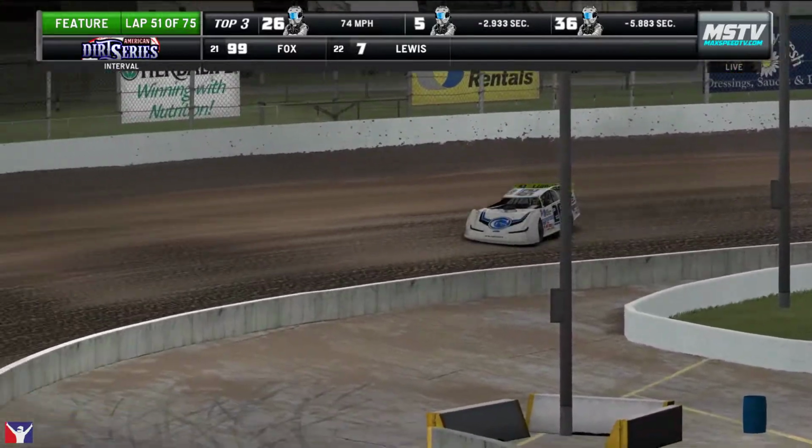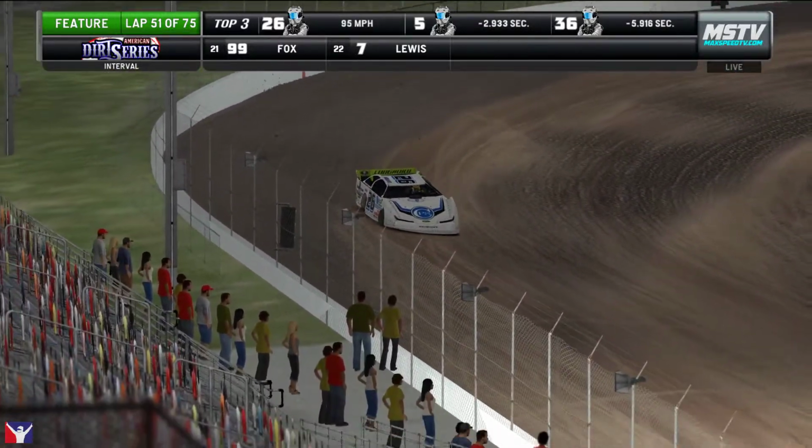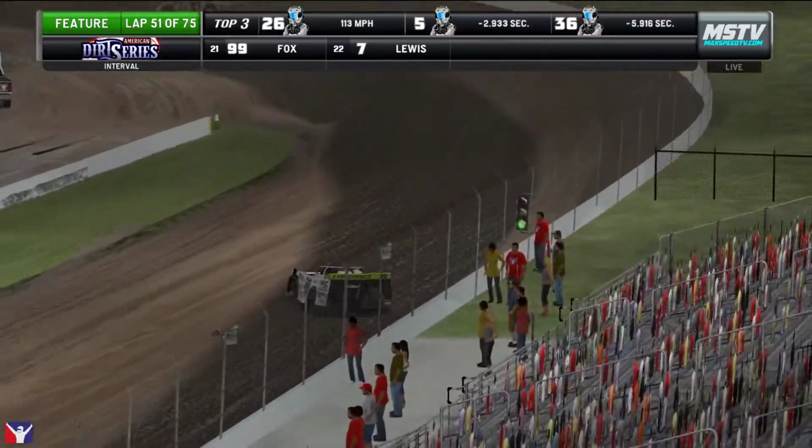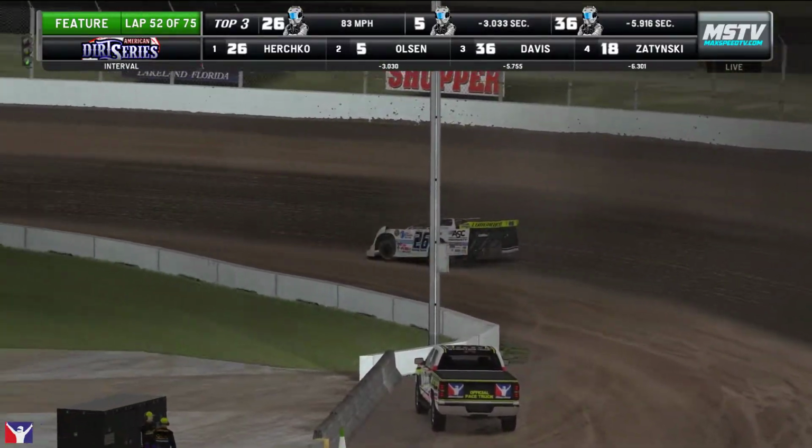So let us know in chat, who do you think is going to win? Who do you want to win here tonight? Who are you rooting for? Definitely let us know who you're rooting for.